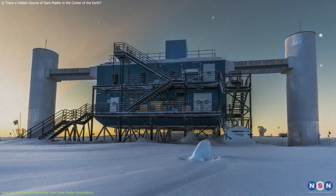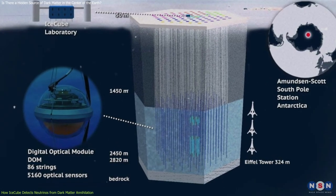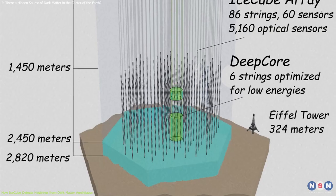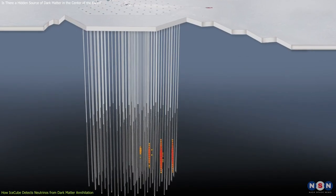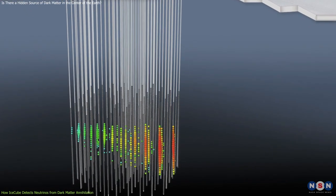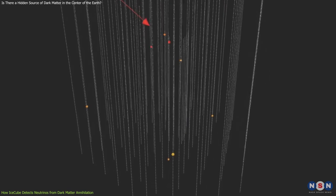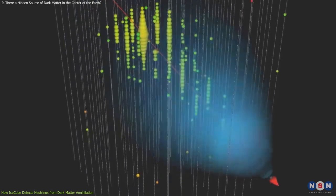IceCube is a neutrino observatory located at the South Pole. It consists of more than 5,000 optical sensors embedded in a cubic kilometer of ice, about 1 to 2 kilometers below the surface. These sensors detect tiny flashes of light that are produced when neutrinos interact with ice molecules. By measuring the direction, energy, and timing of these flashes, IceCube can reconstruct the properties and origin of the neutrinos.